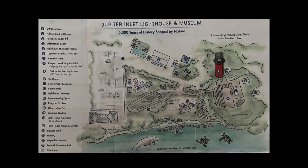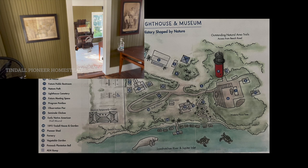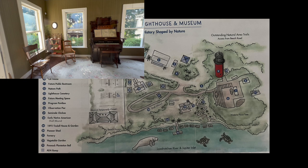Here's a map of the lighthouse area. In addition to climbing the lighthouse, you can tour the lighthouse grounds while leisurely strolling through the nature trails. Exhibits include the Tyndall Pioneer Homestead, an early Native American shell mound, Seminole Chickee, and Lighthouse Keeper's Workshop. You can also visit the museum once it reopens.